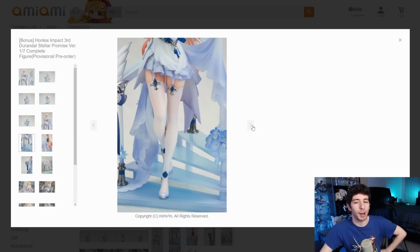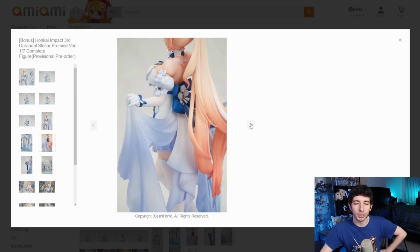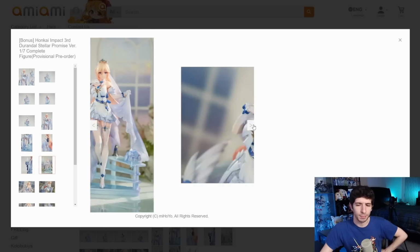Lots of nice flowers throughout the design too, kind of tied to the staircase. These stars too. I really like stars like this on figures. We don't get them super often, but when we do, I'm there to appreciate it. Even her hair looks great as well. Very soft in its appearance. So yeah, a stunner for sure.